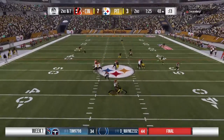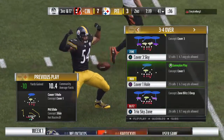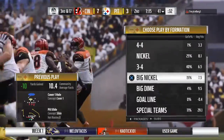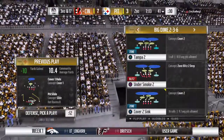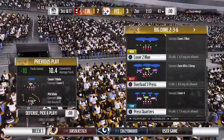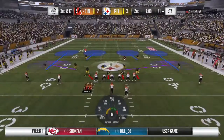Mariota now on 2nd down. And he's going to be grabbed and pulled down. Bobby Wagner in there to make the sack. He buries him for a loss of 10. So it's 3rd and long, and defensively not a real surprise. They're in the dime.